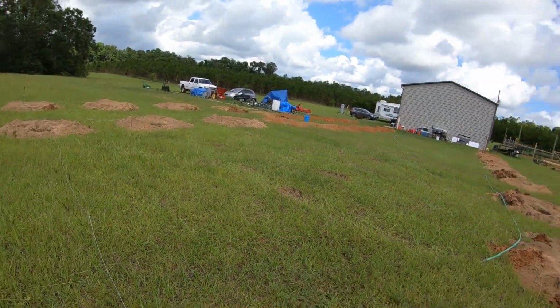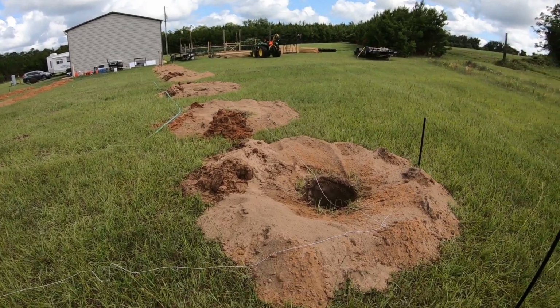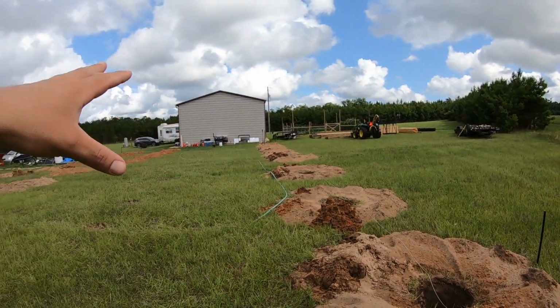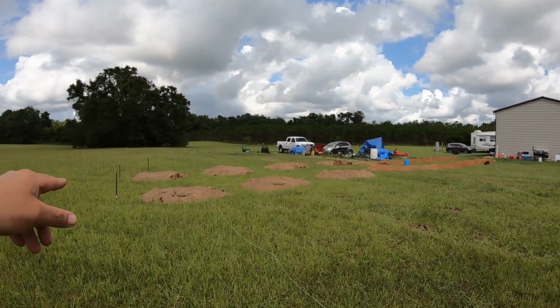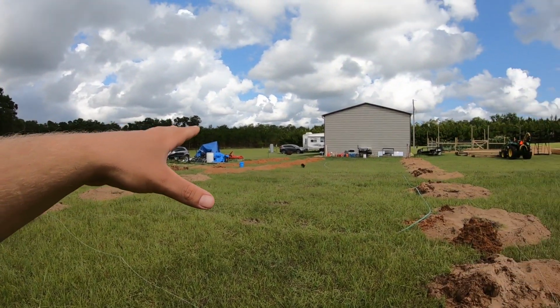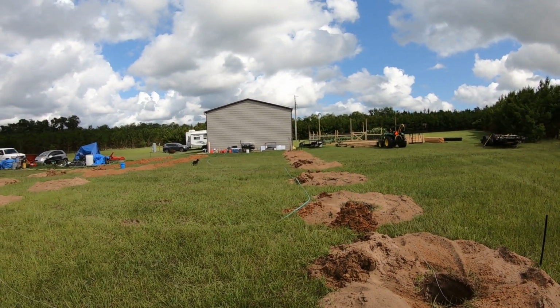So this now should give you a general idea of how large this building is. This is the last post here. That is all the main building posts, and you can see this right here will be the big 30 by 80. Over there will be the 12-foot lean-to off of it. Now that you can see where every post is going, this gives you a general idea of how big this is. And now that you see how many posts I have, it's a crazy amount.